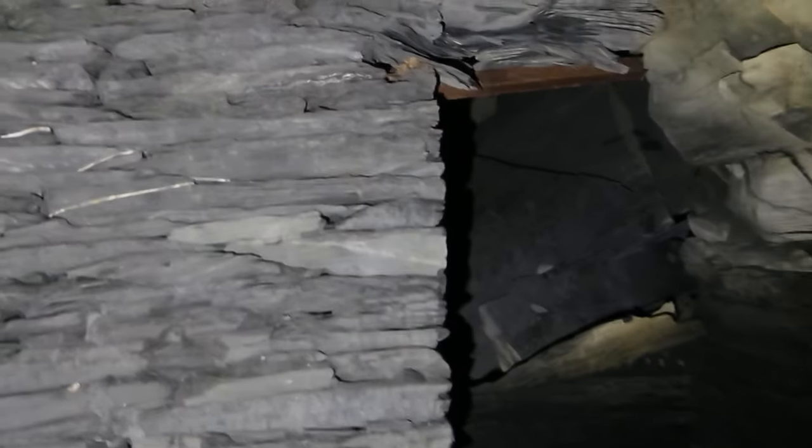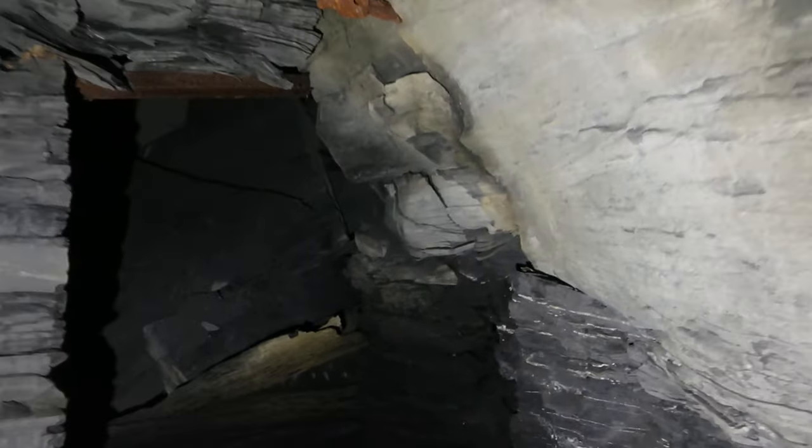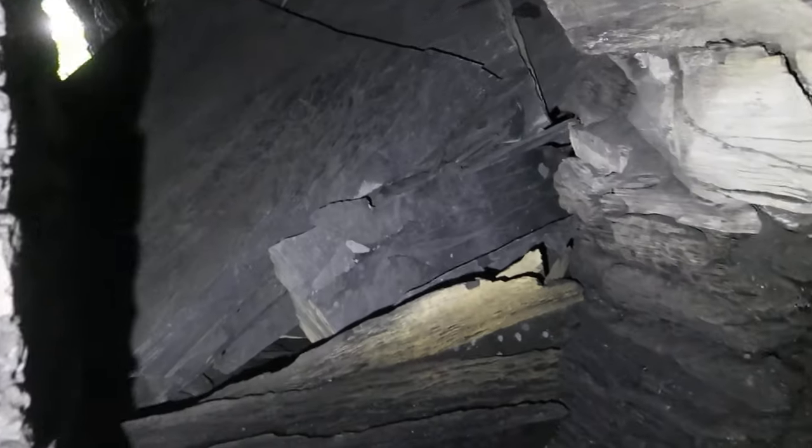So that is a portion of cave number one, because here we're back at the entrance. Nearly out of the road. So there we go, cave number one.